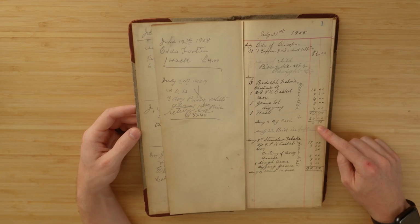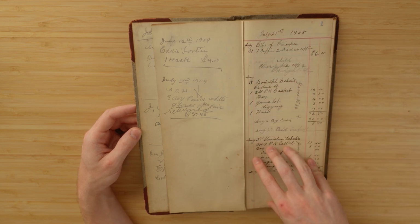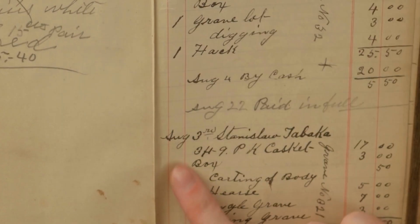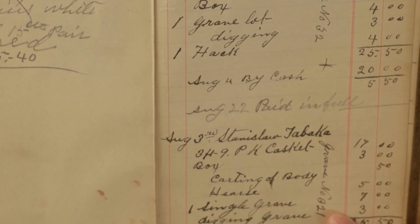So this is like, I guess, a single entry system. If it were double entry, then I would expect this to be like the ledger for a specific account, and then the other side of the entry going on another page. Looking a little amateur hour so far. August 3rd, some kind of casket. Woo, $17. Carting of body, hearse, 1 single grave. Digging grave. So this has got to be them invoicing. I think we're talking AR here.